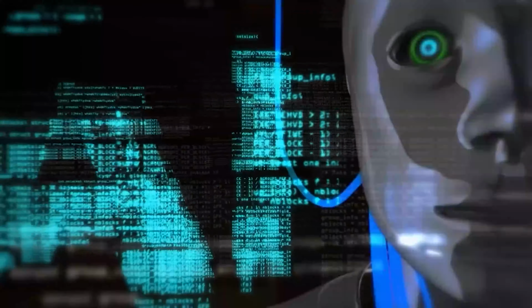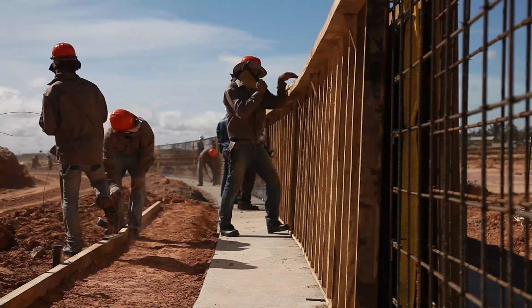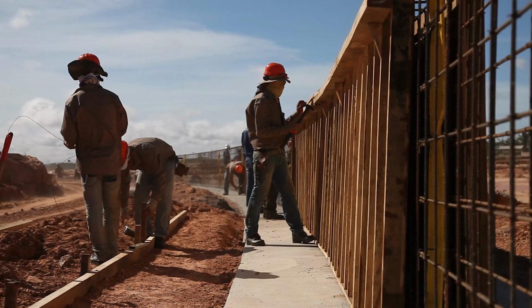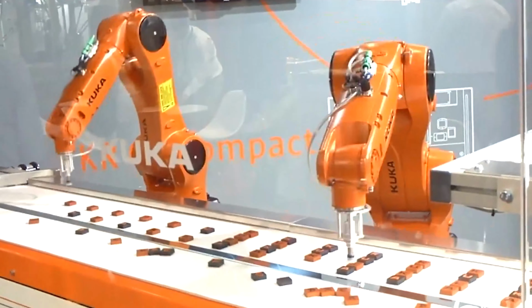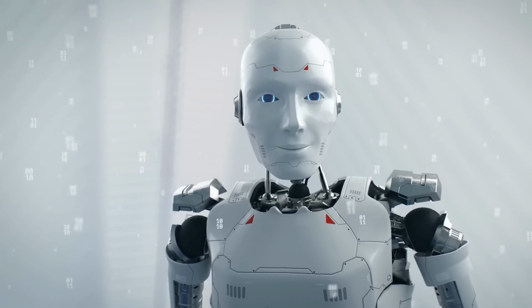The Tesla bot, equipped with groundbreaking automation and AI, is poised to transform sectors reliant on manual labor, such as manufacturing and construction. Its ability to perform repetitive, precise tasks without fatigue promises to enhance productivity dramatically.